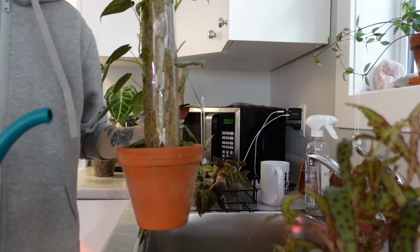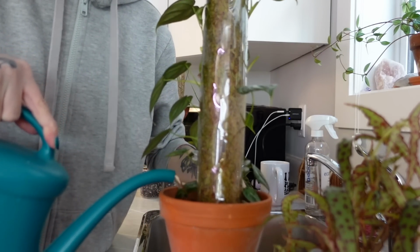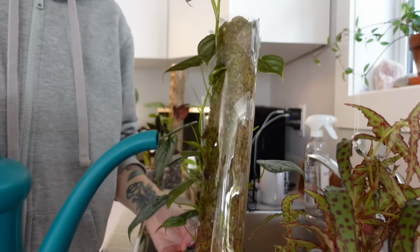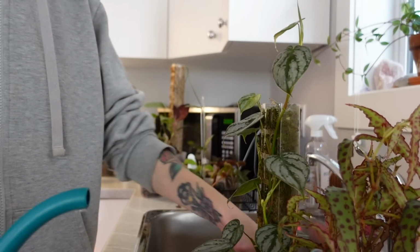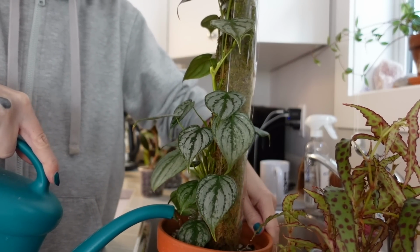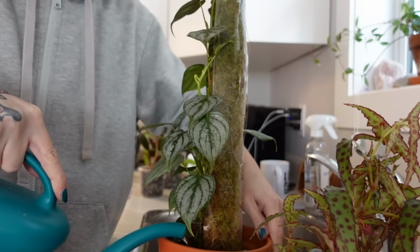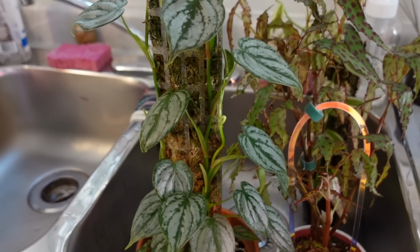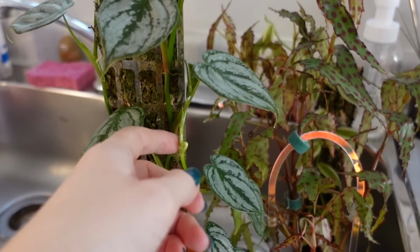Now my brandy is one that I definitely need to water. The moss pole is moist because, like I said, I did my moss poles yesterday, but just like the pot, it needs to be watered. So I wanted to address my brandy right now as well.